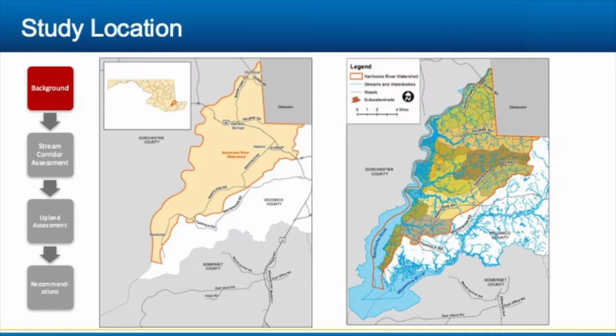So first, since our client was Wicomico County, we only looked at the Wicomico County portion of the Nanticoke River watershed. So whenever in this presentation I say the watershed, I'm only talking about this small portion of the watershed. You can see this is the very downstream end of the Nanticoke River, and Dorchester County is on the west side, and Wicomico County is on the east side. Their portion of the watershed encompasses 130 square miles and includes many towns such as Ardella Springs, Nanticoke, and Sharptown.